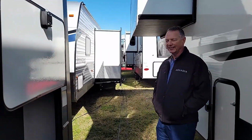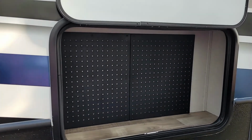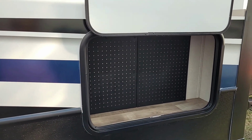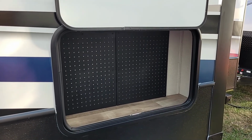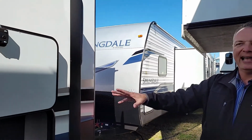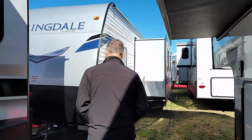Couple things back here, again, just trying to create storage and utilize storage. Again, with our customers who are extended stay full time, the pegboard is a nice little feature. Not everybody's going to use that, but if you're parked in a campground for a little while, having the ability to organize your storage is something that a lot of customers like.